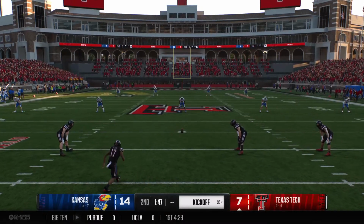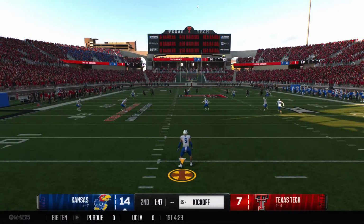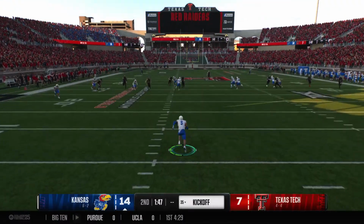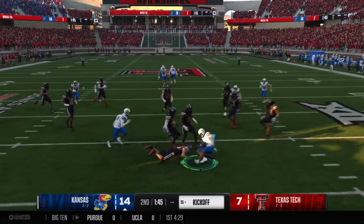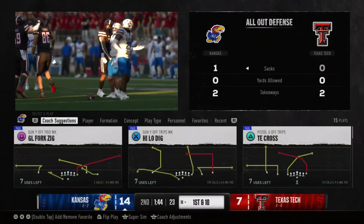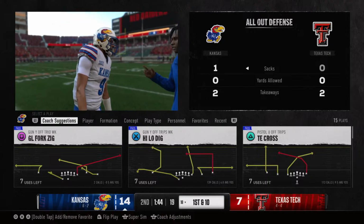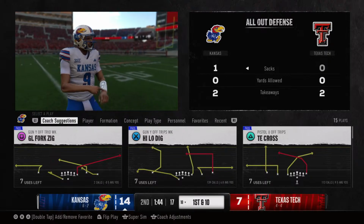About to kick it off after punching it in for the touchdown. Here he comes from inside his own 5. He was looking for some running room, but not much to be found as he stopped at the 18. Kansas gets the ball back, and the Jayhawk offense is ready to go to work.